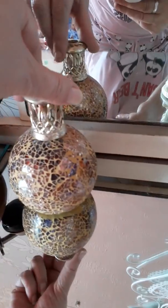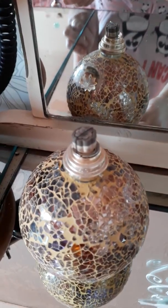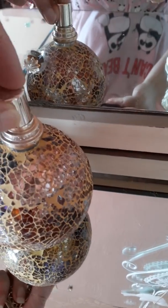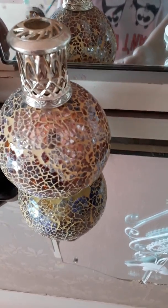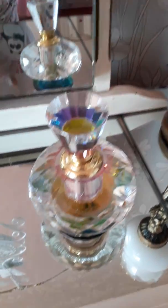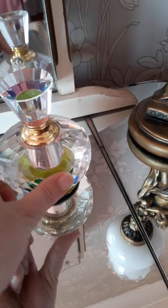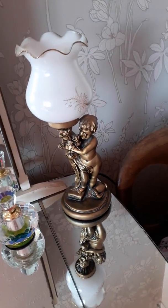This is also a lamp. That heats up, you put the stuff inside. It's very strong. I don't use it anymore. It's too strong for the birds, but it's gorgeous, so I just leave it for display. Same as this crystal bottle. I don't use it. I got that off eBay. Charity shop that my bestie got me. eBay. Charity shop. I don't think I ever buy anything new.